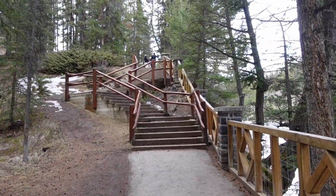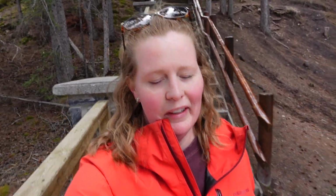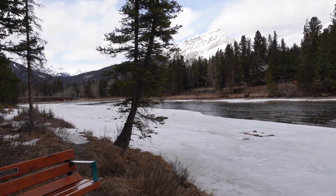One last flight of stairs, I think. Let's go. Very quick and well worth it, a little walk up and down all the steps to get to see the falls. Lots of little pullouts along the trail where you can stop, sit on the benches, and just take in the nice view.